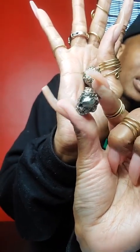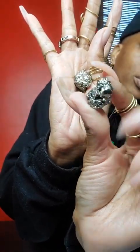You can see it's really shiny, really beautiful, and it has a nice tone to it that I really like about pyrite. So it's one of my faves. I love coming across raw pyrite, especially really big ones, which I have some over on my altar over there. All right, let's see what else we got.